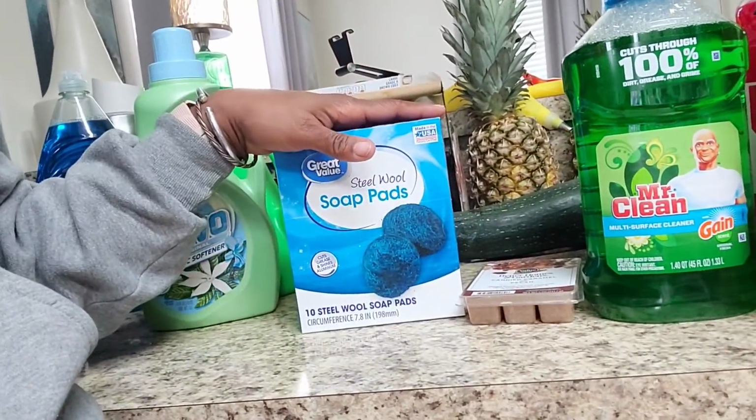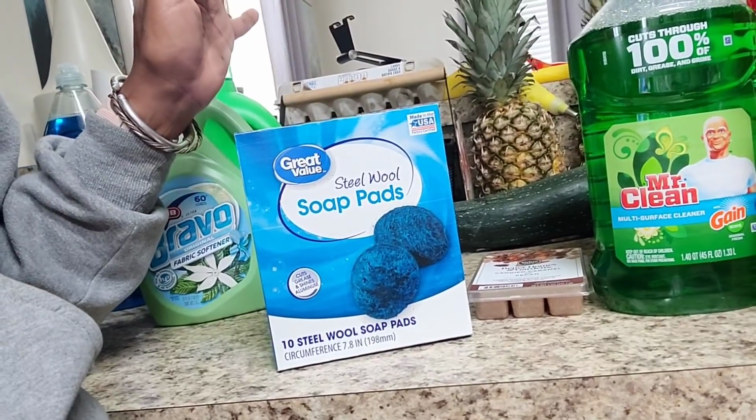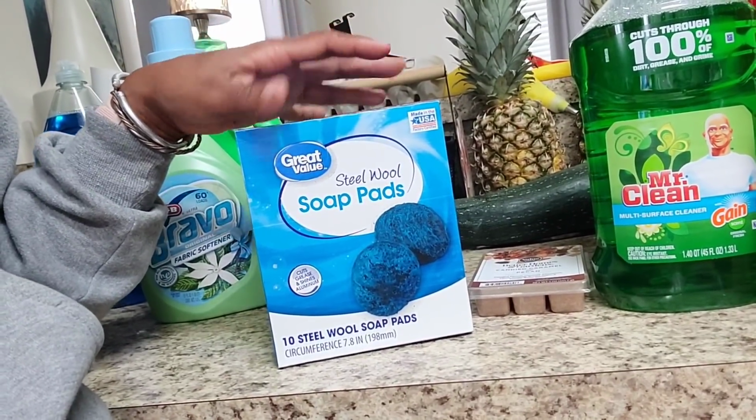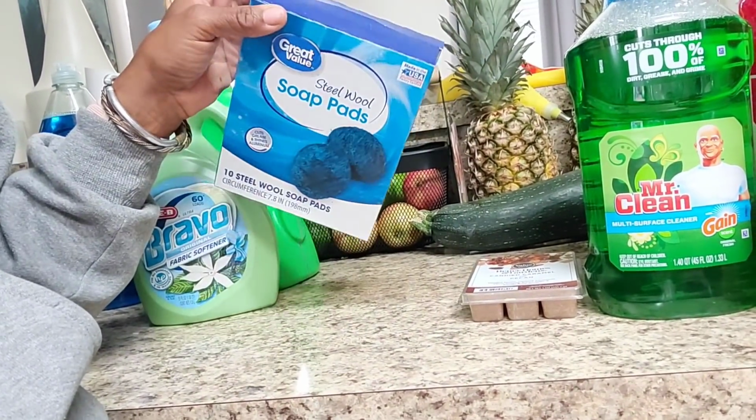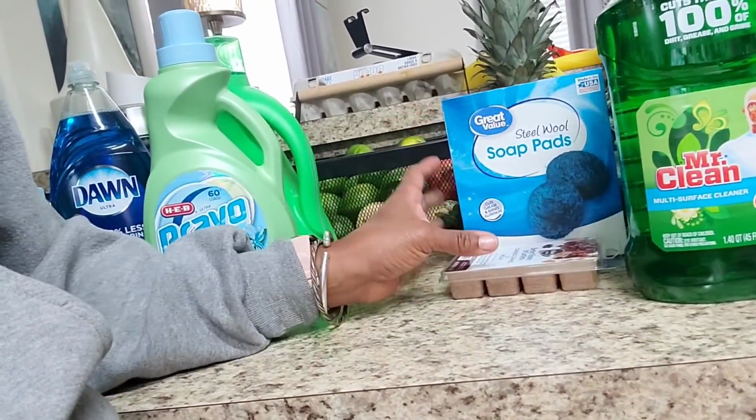I got some more of these pads. I use these at the bottom of my teapot as well as my stainless steel pots and pans. I use this with Barkeeper's Friend to keep my stuff looking brand spanking new.